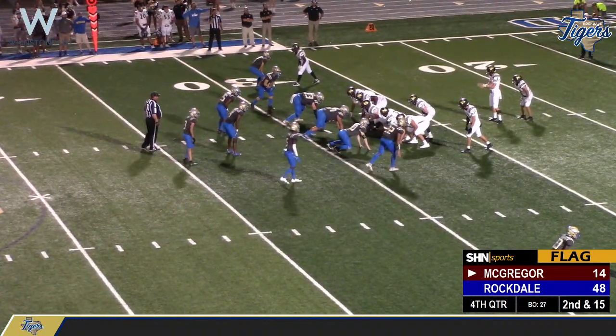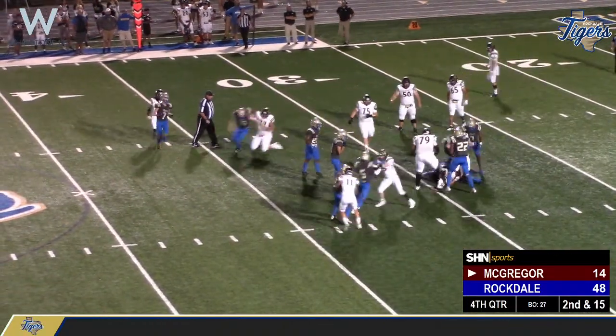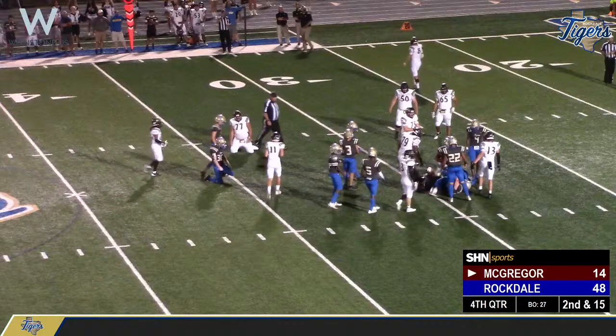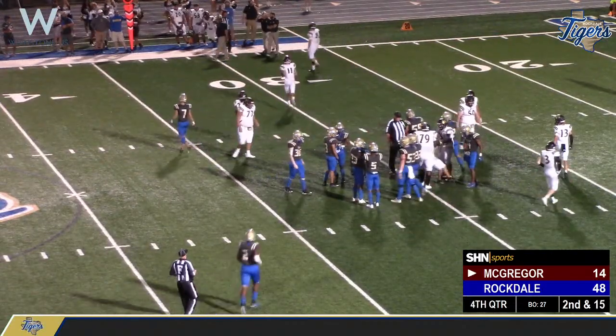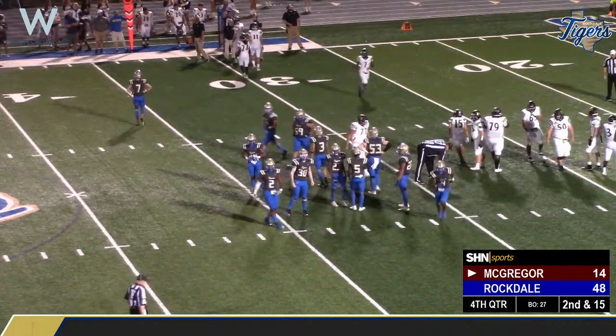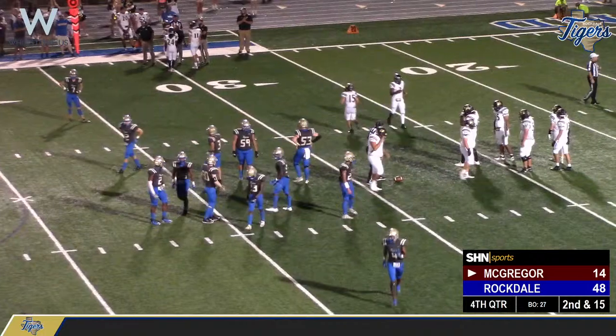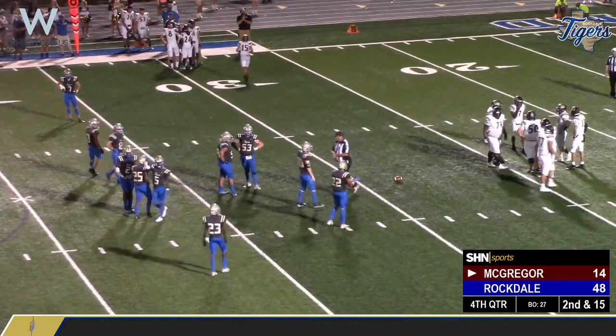It'll be second down, about 15 now in the gun. Here's the handoff over the left side. 30 to about the 33-yard line, maybe the 34, and brought down. I don't know how they decide to schedule things, though, but as you mentioned, we'll take on the Yeomen in the Battle of the Bell next week.